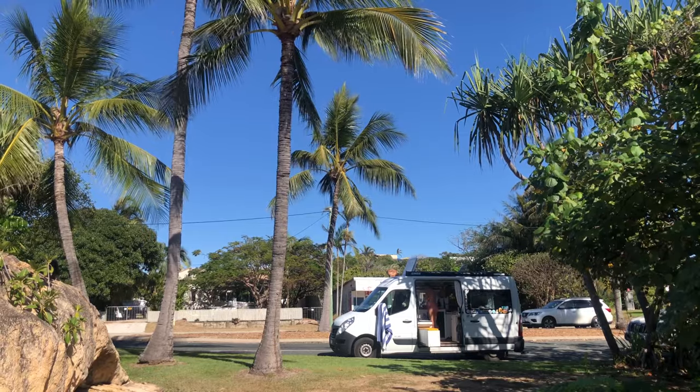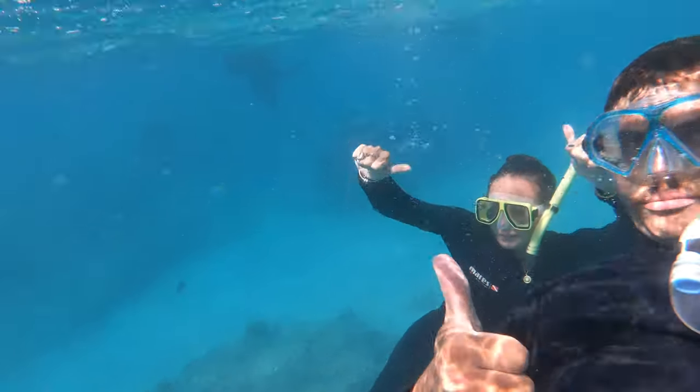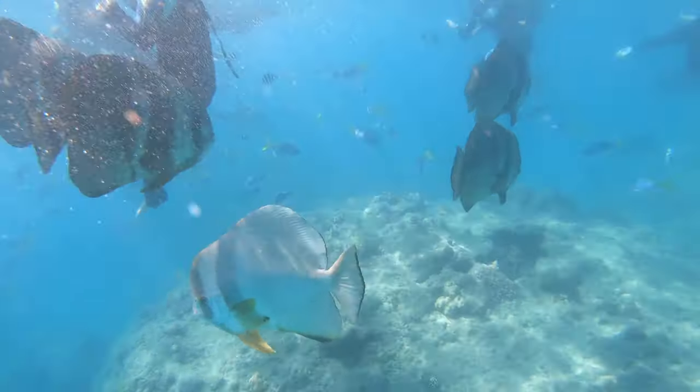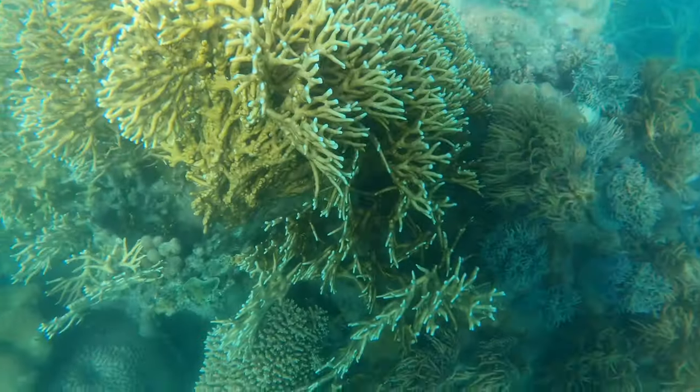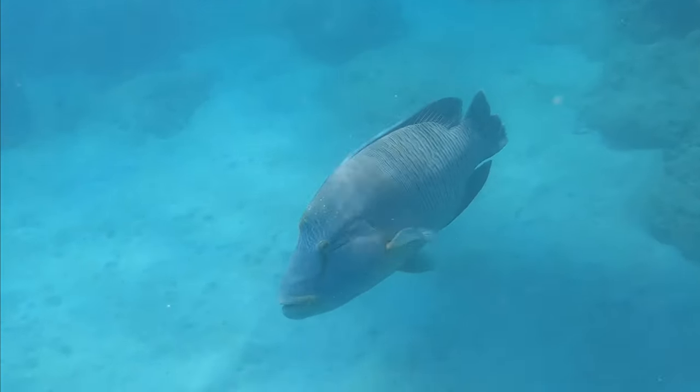After driving south from tropical North Queensland, we stop off first at Bowen. Then we head to Airlie Beach to sail around the Whitsundays, an archipelago of 74 tropical islands. We went to some of the most beautiful white sand beaches and snorkeling spots that we have ever been to. This was definitely one off the bucket list.